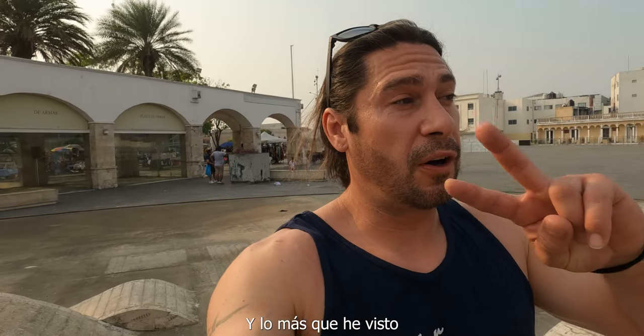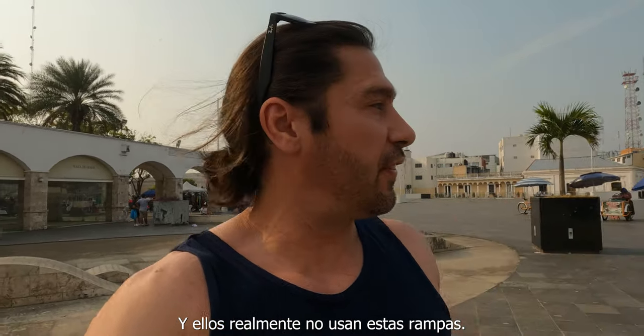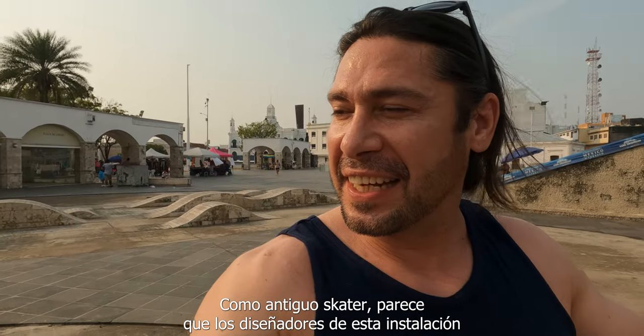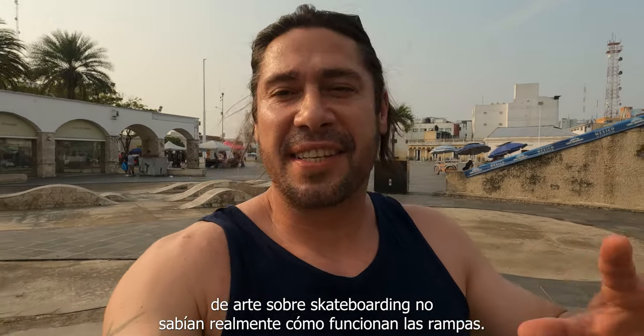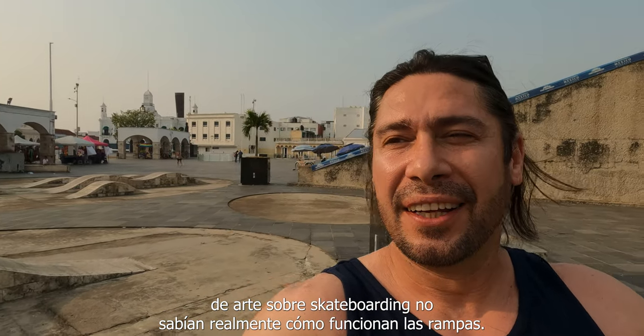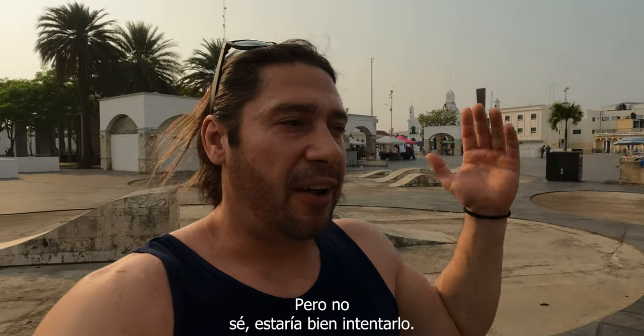The most I've seen so far are two skateboarders here, and they don't really use these ramps because, as a former skateboarder, it seems like the designers of this skateboarding art installation didn't really know how ramps work. They're just not super fun, useful skateboarding ramps, but I don't know, it'd be cool to try.